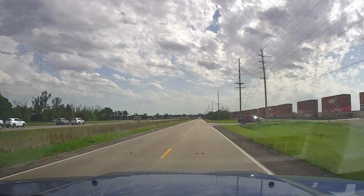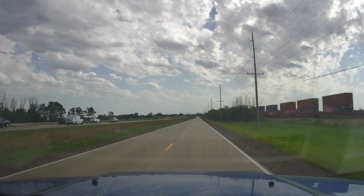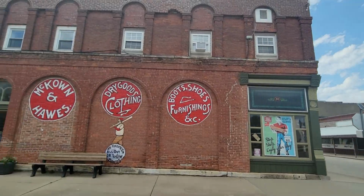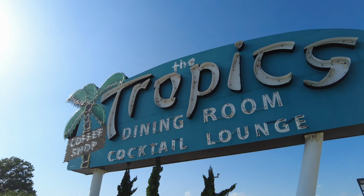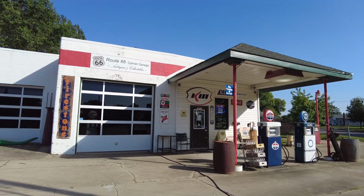The highway was eventually bypassed by interstates and was decommissioned in 1985. Many businesses closed and small towns were completely bypassed. There has been a revival of many towns and businesses thanks to preservation groups and nostalgia for the Great American Road Trip.